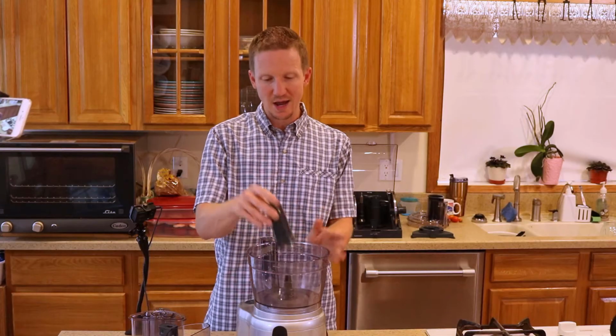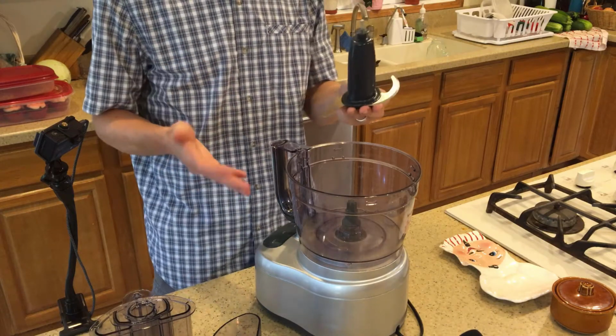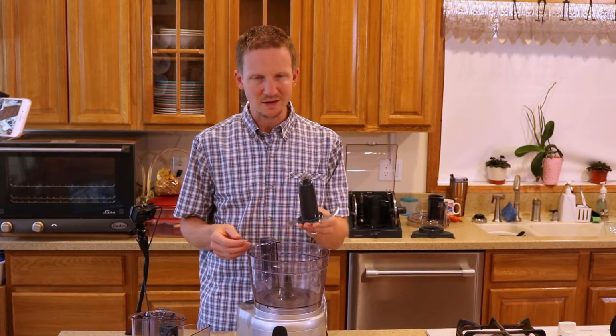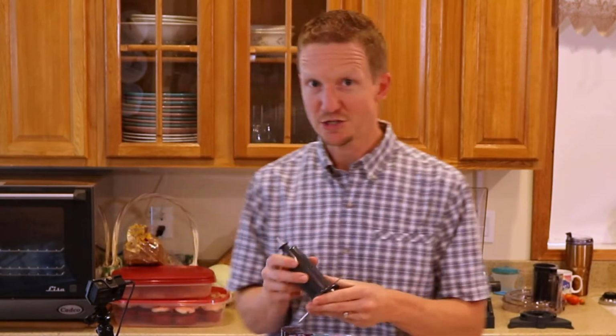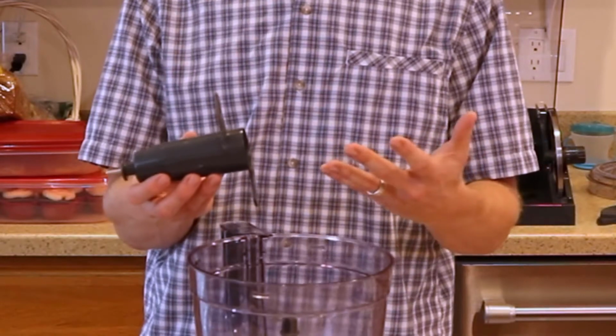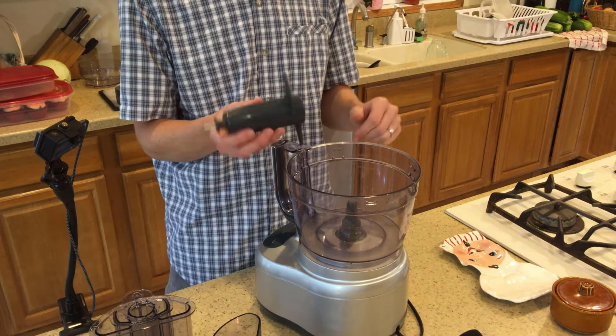You have the standard blade with which you can do a lot of things, from grinding to pulsing to creating dressings, purees, all sorts of different things. But there's a lot of other things that come along with this Cuisinart unit. Let me show you. This plastic piece here is a dough blade that you can use for whipping up doughs and batters for shortbreads and things like that.